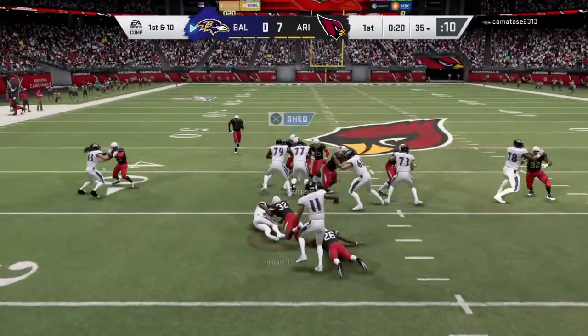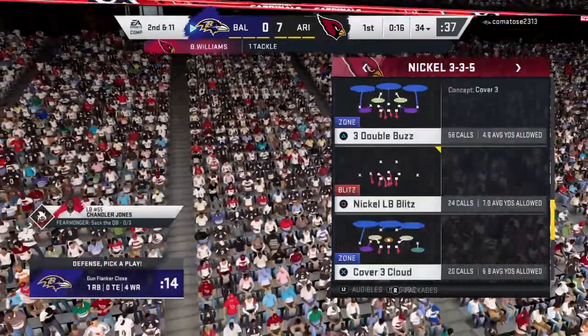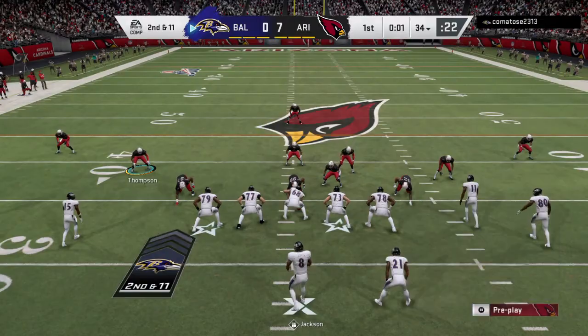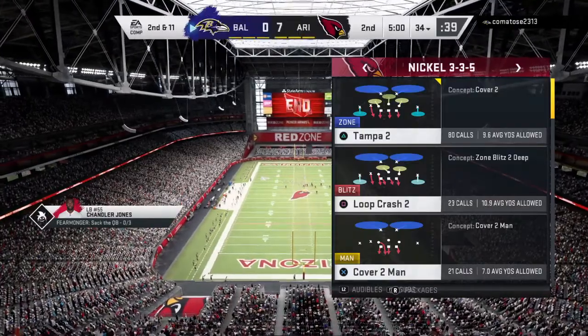On first down, Ingram. And the reinforcements come in as they're going to stop him behind the line. That's going to go as a loss of 1 on first down. And this will probably be the last play of the quarter. After 1, 7-0 on EA Sports.